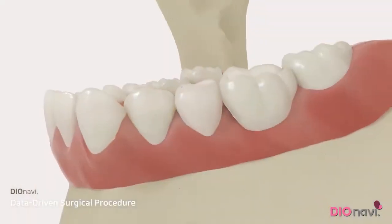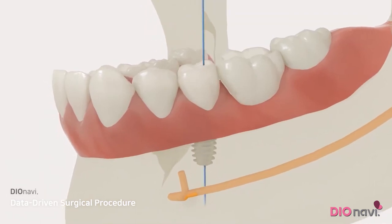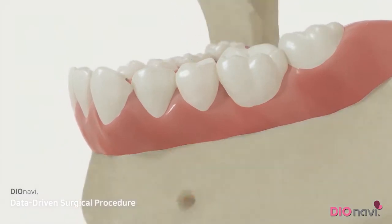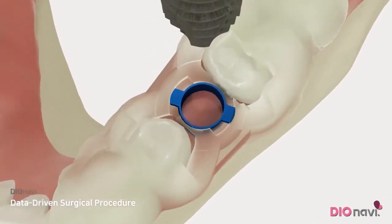Take just a minute to think about how many more implant cases you could do in your practice if you weren't afraid of dealing with the narrow ridge. If you knew that you could place implants in the aesthetic zone with outstanding clinical outcomes and perfect placement. If you weren't afraid of wondering, am I going to be too close to the sinus or too close to the nerve? Using DIOnavi eliminates all of those questions.